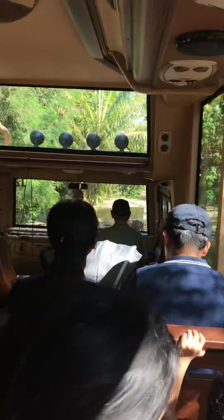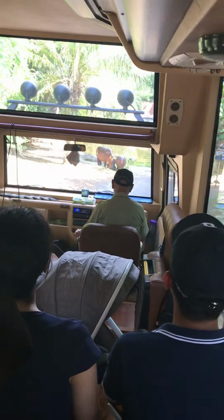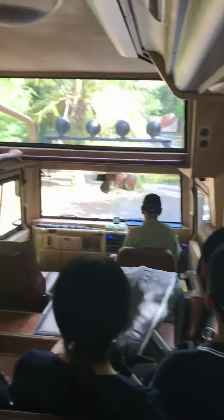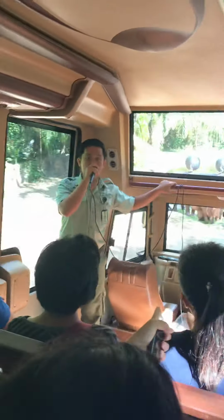Now we are entering Africa. Can you see the animals having breakfast in front of us? They are at the shore of the river. Now let me give you a closer look.